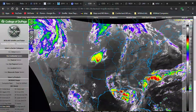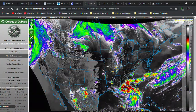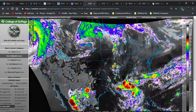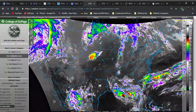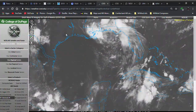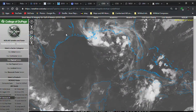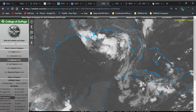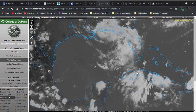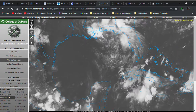Here's the long wave infrared. You can see that explosion yesterday right over the paved pause unit in the panhandle of Florida. This is shortwave infrared. There was also an explosion right there over Cuba as well.